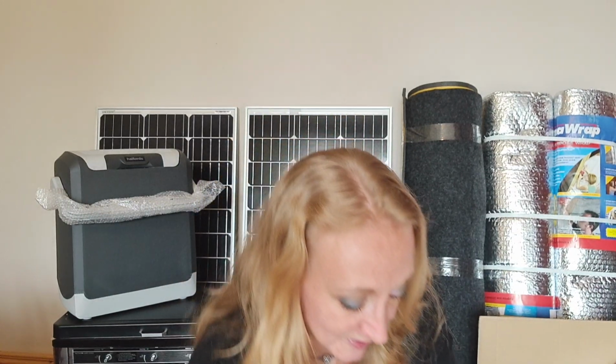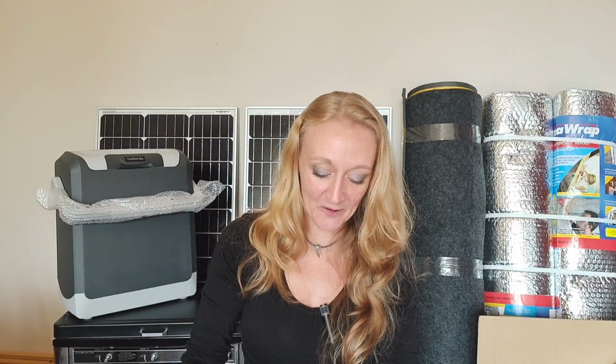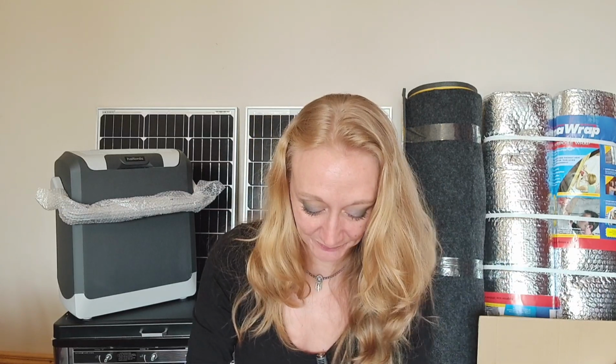Now, my last little invention, or my last gadget, and I'm going to call this one of my must-haves, because I do want to have an area inside the van where I can have a quick shower or something along those lines without trying to get myself in that sink. Though I probably could, because it's absolutely massive and I'm only tiny. But I bought, and we're just going to have a look at this first, this is the shower hose.